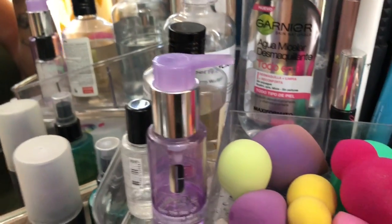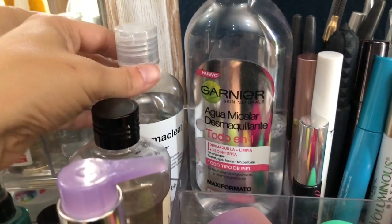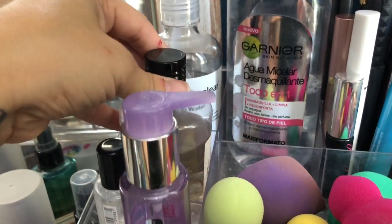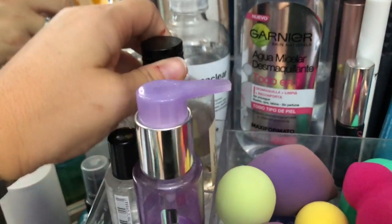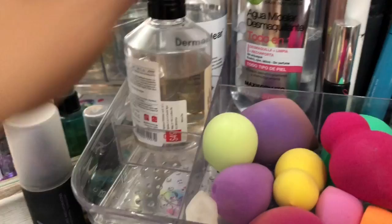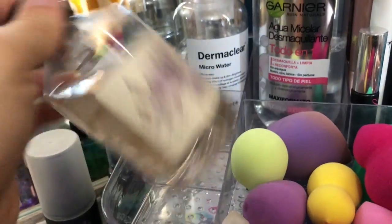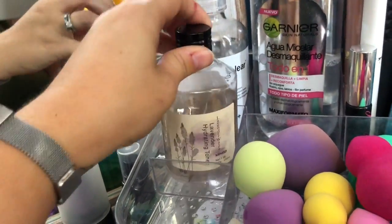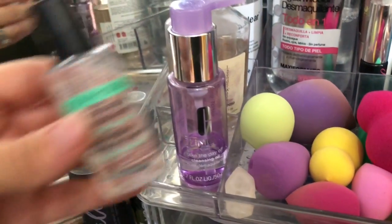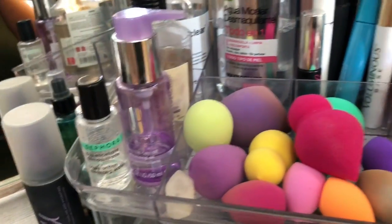And then my makeup removing stuff. So I have the Garnier water here. This is one of my favorite ones. And then I also have the Dr. Jart's micro water, which I really like. This is really stuck in there. This is a toner, I think, I'll just move this. Obviously I don't use that very often. Yeah, it's just lavender hydrating toner. So I've got that, and then I've got the Clinique Take the Day Off Cleansing Oil, and a little mini travel size of the Sephora that I just have a little bit left over. That's good for if you're going somewhere overnight.